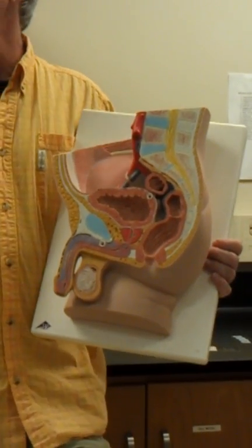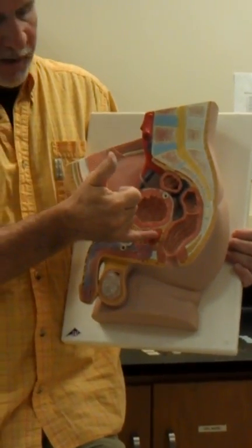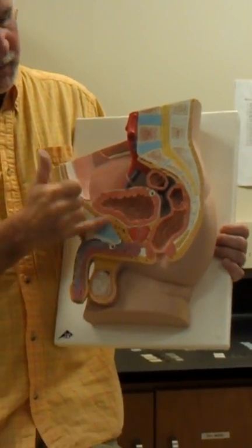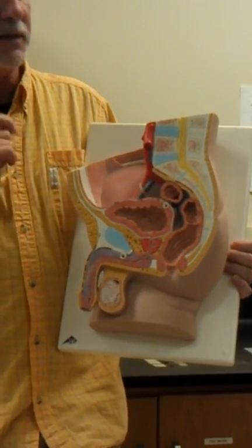So the ejaculatory duct forms as a fusion of the vas deferens and a duct coming out of the seminal vesicle to form the ejaculatory duct that then opens into the side of the urethra. Okay, and those are things that we can see on this model.